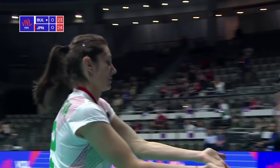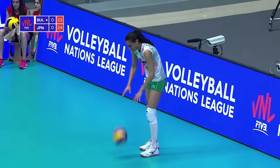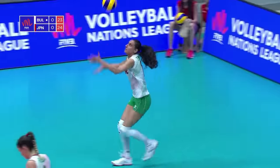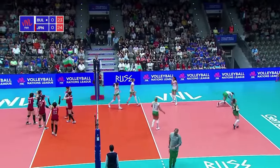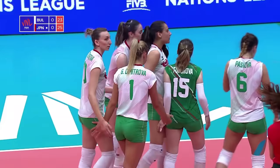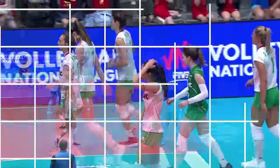So Japan unable to take the set on their first set point that they created. Bulgaria bring to an end the run of five unanswered points that they were subjected to. And it's Simona Dimitrova preparing to serve, still facing set points. Oh, and it's taken on the second opportunity. A terrific kill from Yuki Ishii sees Japan take the first set by a two-point margin.